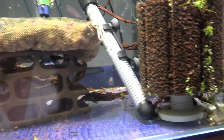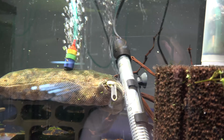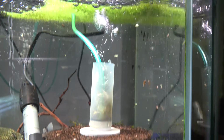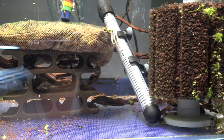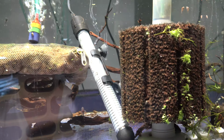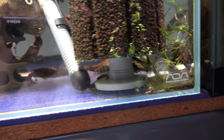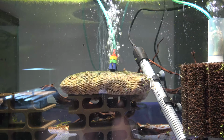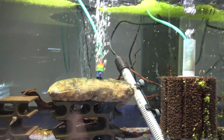But yeah, this peppermint batch is probably one of the larger batches that I've had in a single clutch of eggs. So I am excited to see how they do. Obviously, I'm crossing my fingers that most of these guys will make it to a certain size, because even at this size, not all of them will make it, unfortunately. All that we can do and control is keeping the tank clean, feeding them, and hoping that they grow.